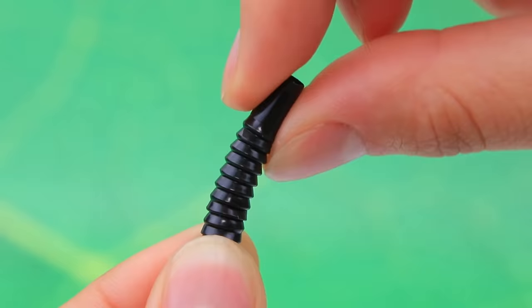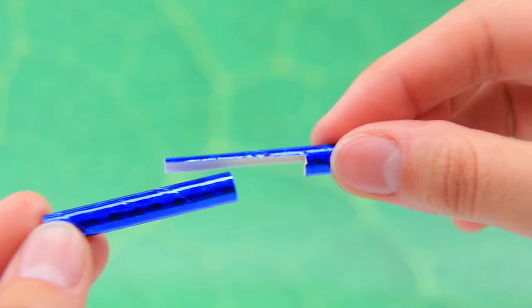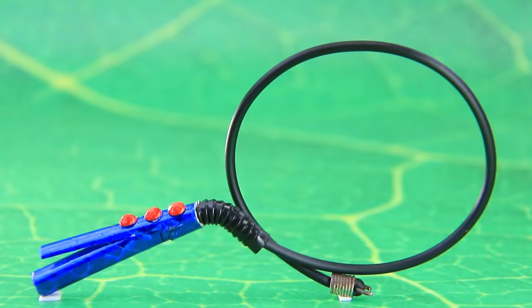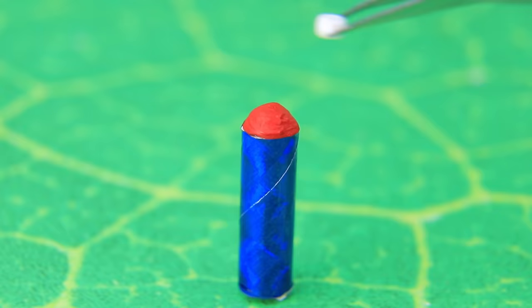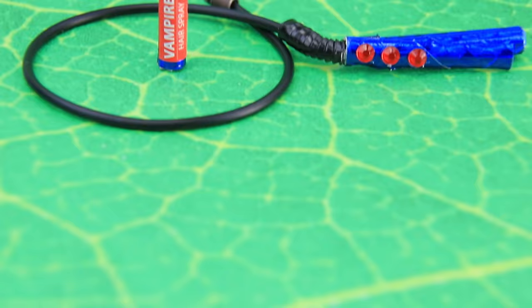Trim a straw and bend it. Use a cardboard tube to make a flat iron. And add buttons. Fill a cylinder with hot glue. Vampire hairspray is done. Your hair is going to look flawless.